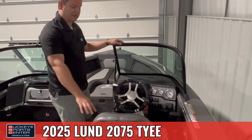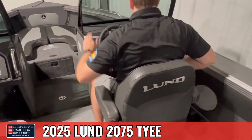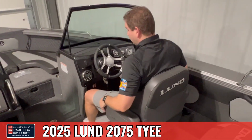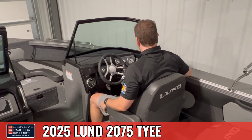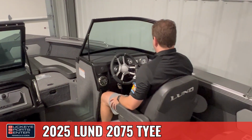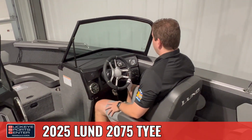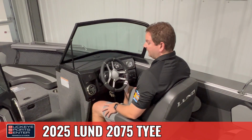This particular boat's got the upgraded pilot chair, which is a really cool suspension chair that's adjustable. I've got plenty of leg room here. It's comfortable. The throttle control is conveniently located. All your switches and your gauges are here off to the right. So really comfortable dash. It's a nice looking dash. The black color, I think, accents well.